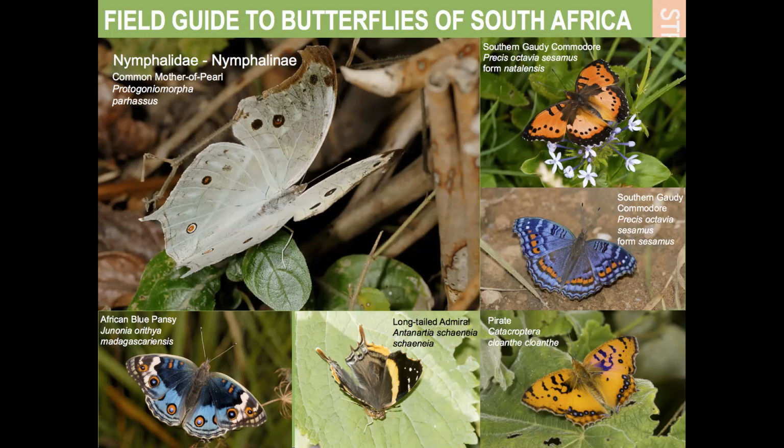At the bottom right, we have a butterfly called the pirate, Catacroptera cloanthe, which is one of those butterflies that's got its own genus. There's only one member in the world. It's purely African. And you can see in that picture that like Apatura iris, the purple emperor, and some of the morphos, at certain angles, there's a beautiful purple sheen over the wings. It's actually also quite a gaudy butterfly.